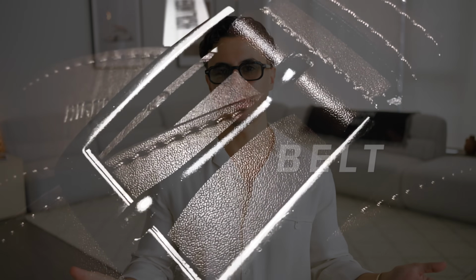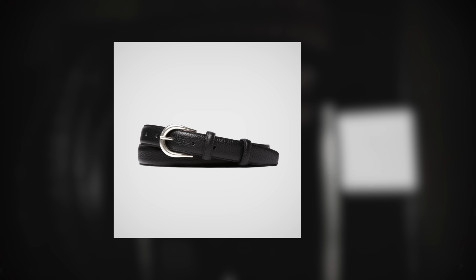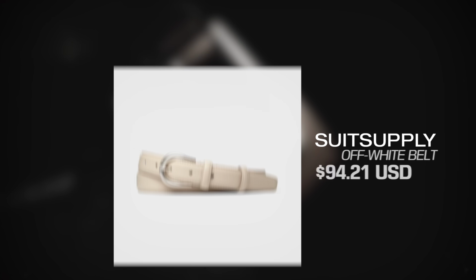Now the final accessory is a belt. Now, as you guys know, I personally don't wear belts because most of my pants have side adjusters, but majority of you, I imagine, are going to have belt loops. So I suggest you get yourself a black or a brown belt or a cream one, depending on which color you wear most often. Something with a nice slim belt buckle. Don't go for any crazy designer brand, guys. You don't need to spend a ton of money on a belt. $100 will get you an absolutely fantastic belt.